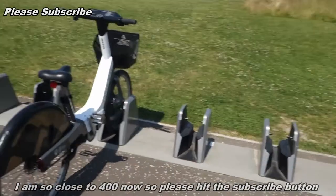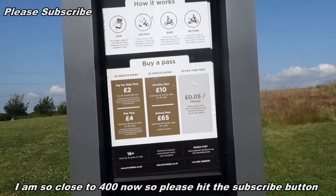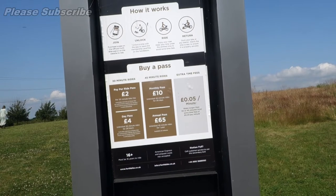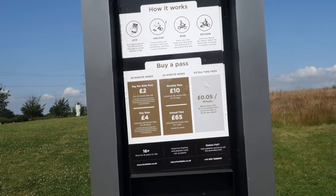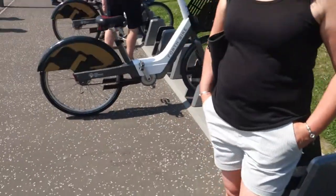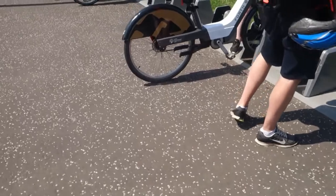Fourth bike. How about works? So you can hire electric bikes here. £2 per ride, 30 minute bike trip. £4 for a day pass. £10 for 30 days. And £65 for a year to hire these things. So there must be a bit of land here. Yeah, if they're going to hire these bikes.